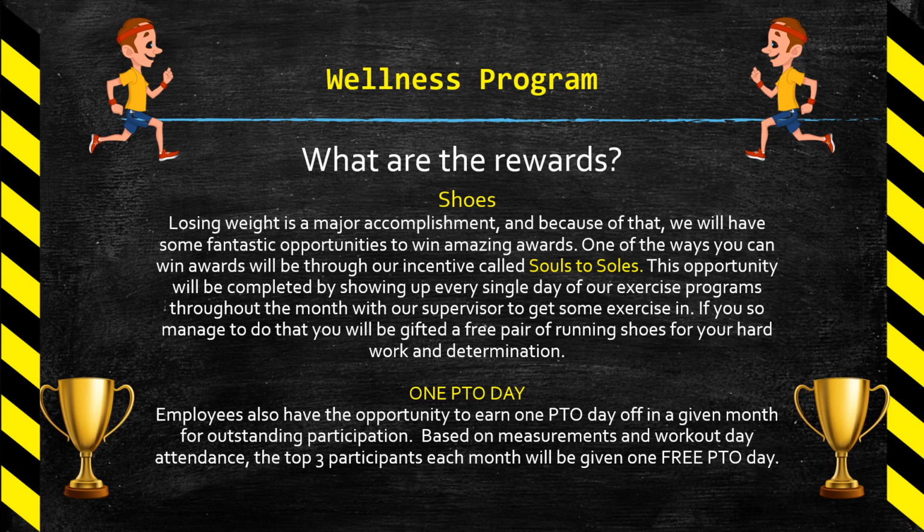So, what are the rewards? Well, we do have some amazing incentives within our program, so employees will want to join. Starting off with shoes. Losing weight is a major accomplishment, and because of that, we will have some fantastic opportunities to win amazing awards. One of these ways you will be able to win awards will be through an incentive called Souls to Souls. This opportunity will be completed by showing up every single day to our exercise programs throughout the month with our supervisors to get some exercise in.